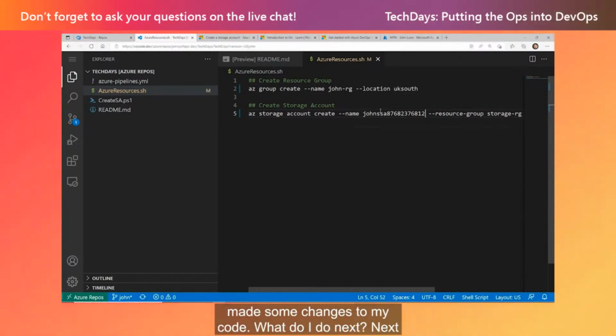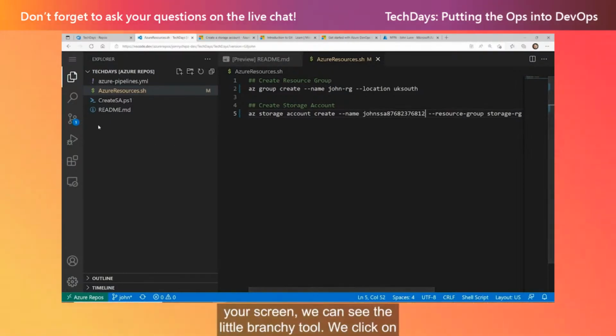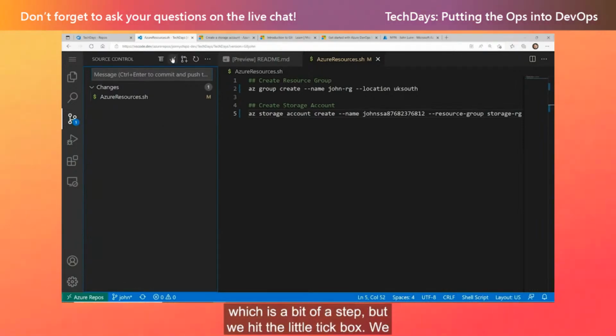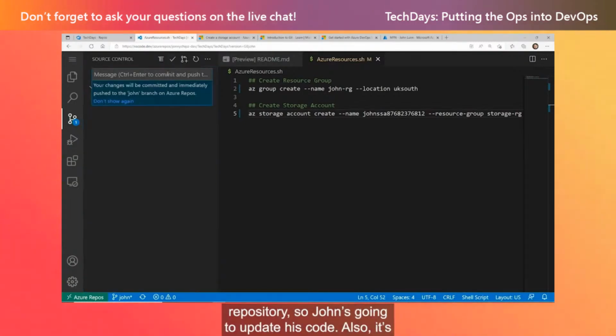So there we go. I've made some changes to my code. What do I do next, April? Save it away, yeah. And if you go to the left-hand side on your screen, we can see the little branchy tool. We click on that, and it shows us we've changed a file. Awesome. So we have to stage it, which is a bit of a step, but we hit the little tick box. We want to commit that. It means we want to push that up to our repository.